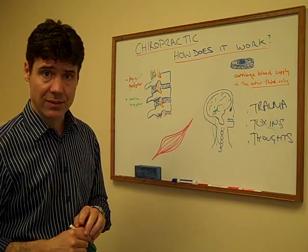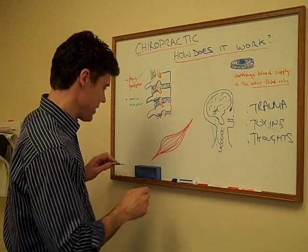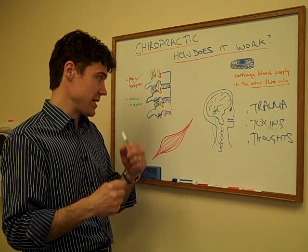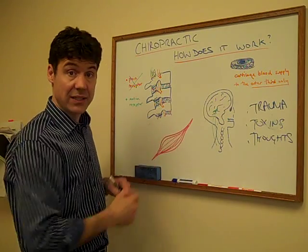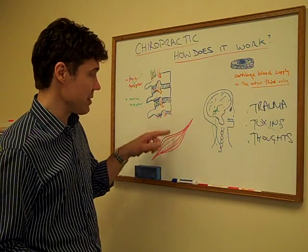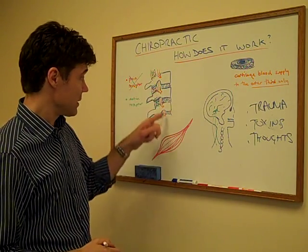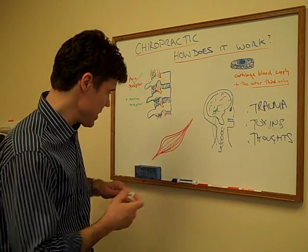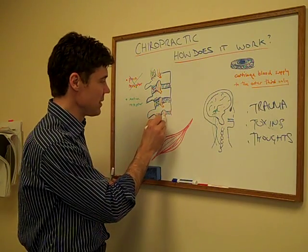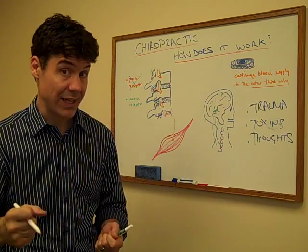Now, last thing I want to talk about is muscle spasms. This is a muscle, as you can see on the board. It's got two ends and a belly in the middle. Sometimes if it gets strained too much, it'll contract and go into spasm. It'll shorten sometimes. Now, when we've got joint restrictions, some of these muscles get inhibited because the nerves that come out between the spine, they work these muscles. These guys, these nerves, go out into the muscle and make them contract or relax.